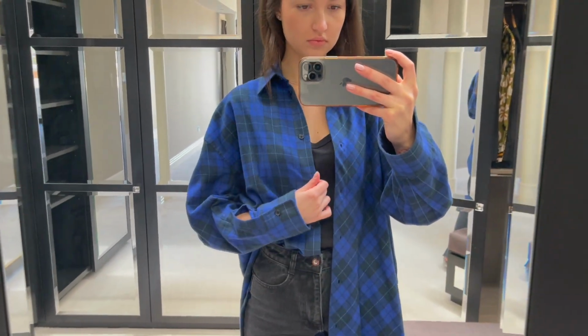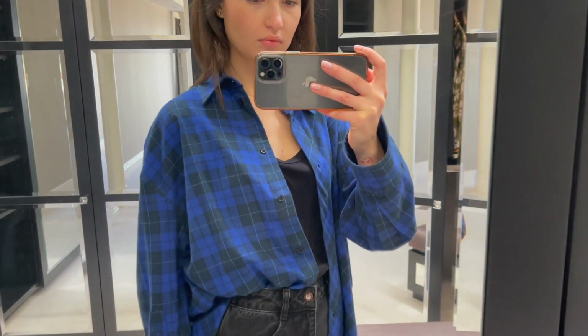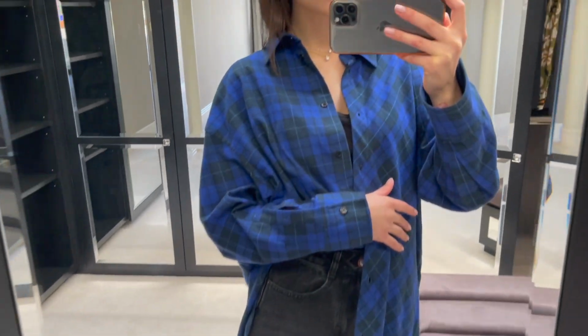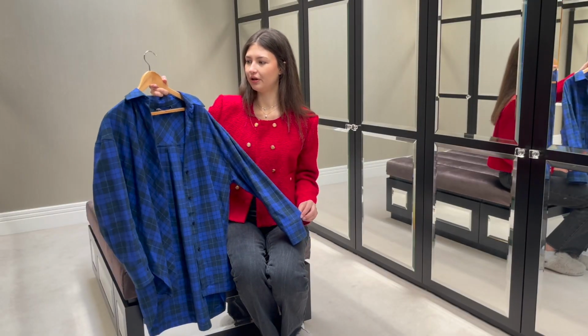This shirt and the jeans, as I mentioned, I think they're also from Zara. Here on the left side, the checked print is straight, and here it is a little bit turned, which is slightly unusual and looks great. It's soft, it keeps me warm, it's beautiful, and it was like £10, so I'm very happy with it.